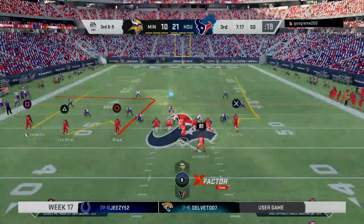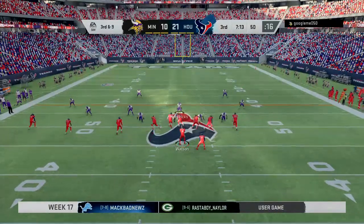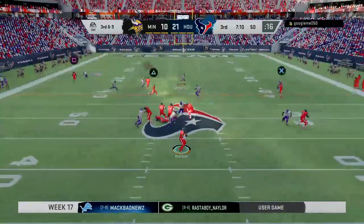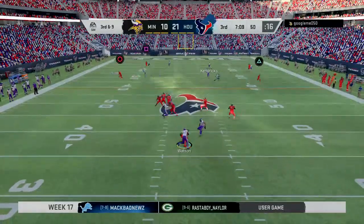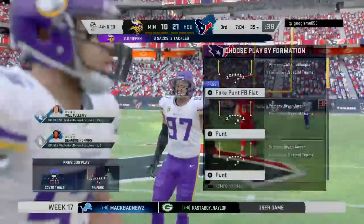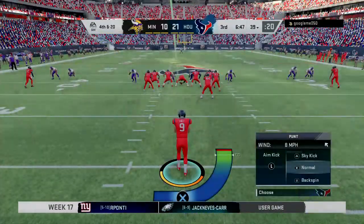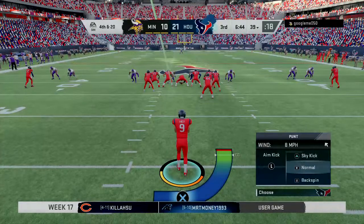And the Vikings are going to beef up their secondary here. 6 DBs on 3rd. From the 50, it's Watson. Nowhere to escape, and he goes down. Everson Griffin in there yet again. What else is new? He continues to rewrite the record book in single-season sacks.